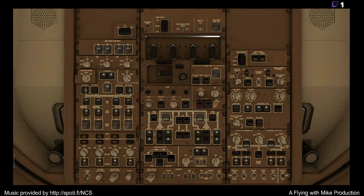High flow switch on. Engine equipment cooling to normal. Pack 1 is already on. Isolation valves are already open. We have bleed air valves open. We'll get the APU now as well. And that's where we're going to hold.